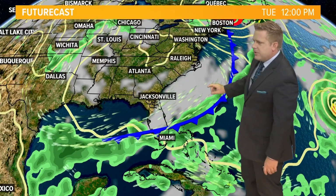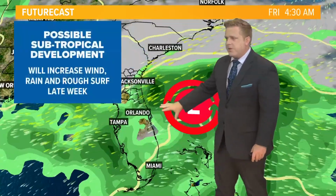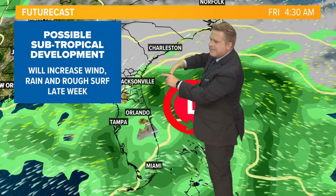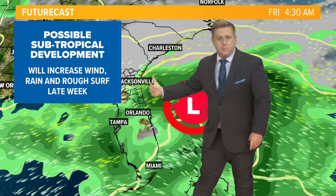Here's that front I mentioned. There's a low that moves towards the north, our front attached to that. Watch down towards the south. That front turns into a bit of a stationary boundary, and forming off of that is going to be a bit of a low. It interacts with a high towards the north, and we get what we call a tight pressure gradient, meaning an increase in those winds, that rain, and that rough surf throughout late week.